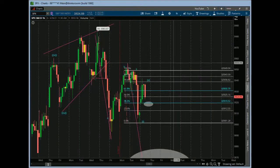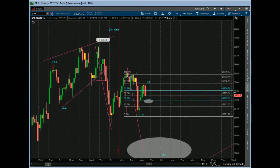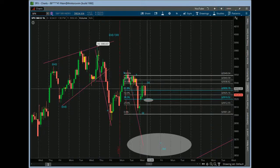Hourly chart. The wave count gets a little bit tricky right here, but it is possible that we're in a 1-2-1-2, which means the zigzag could potentially work its way down. We're starting to see some more downside action here going into the afternoon hours.